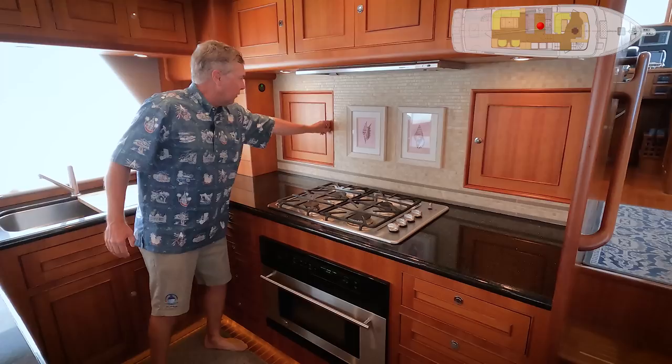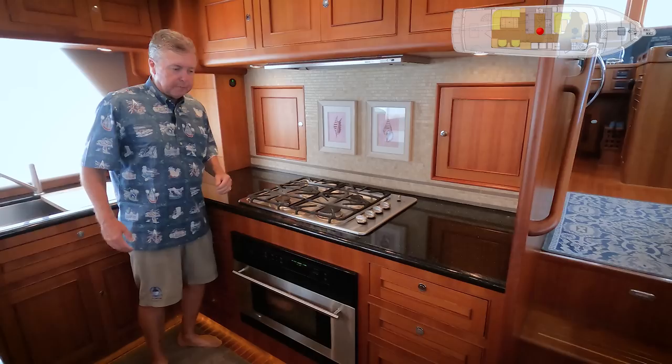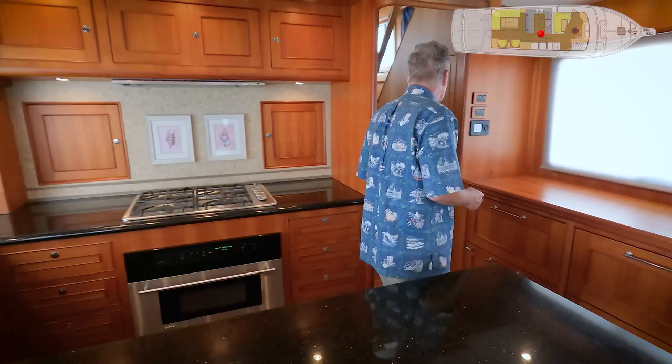And then one thing that I like Selene does is in the galley, they will have these lockers that have slide-out drawers, so you can store a lot of gear in there, get in and out very easily. Preparing the meals, be part of the conversation, enjoying everybody, and then from here, very easy to head up to the pilot house. So let's go take a look up there.